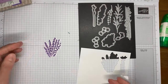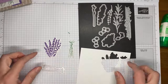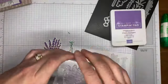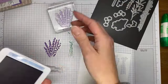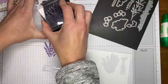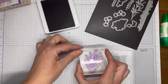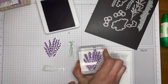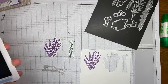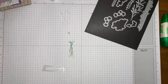Oh, and then my lavender's cut all crooked. I did get the stems done right, though, so I'm going to keep that one. We're going to restamp the lavender quick while I'm standing here, and I still have things set up for die cutting. Try that again and see if I can get a better cut this time around. All right. Throw that away.